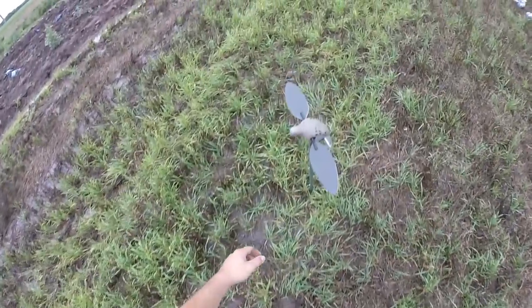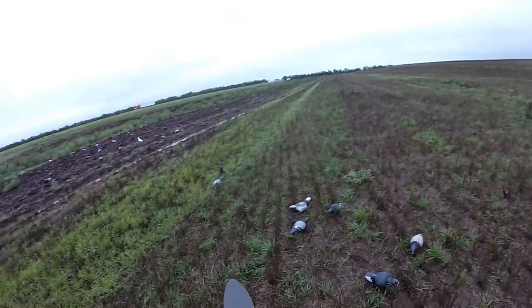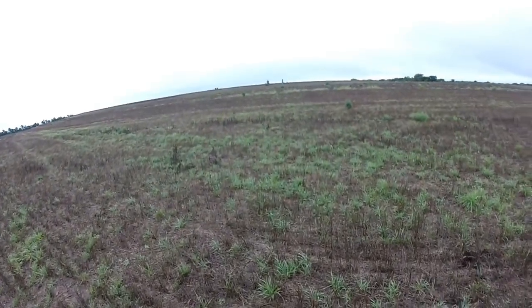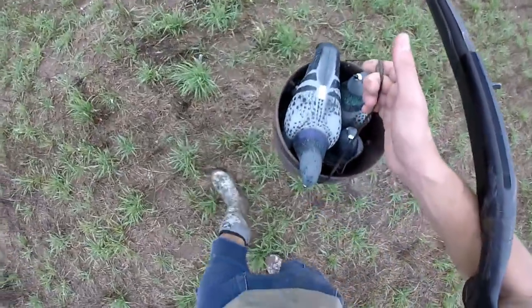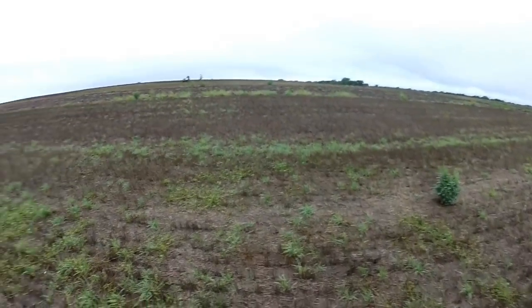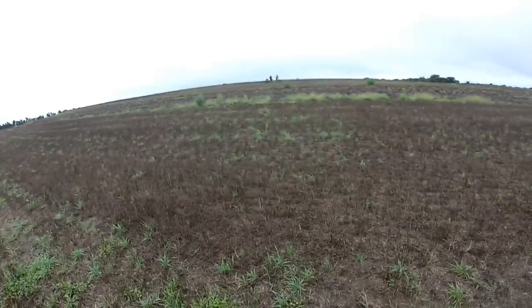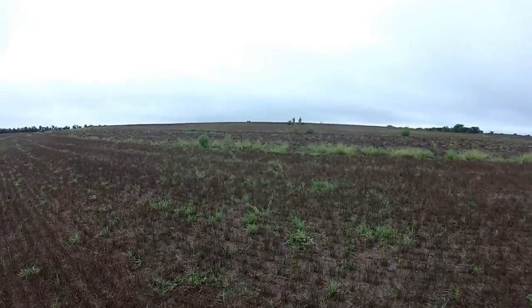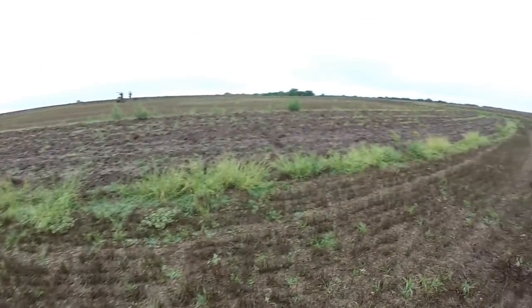Oh man, well, as you guys have noticed, we're down in the valley down here. We're gonna go up on this hill. We're moving. I'm literally grabbing a mojo, a bucket full of decoys. Their main fly line is up on this hill. That's really where they're not only landing, but just flying this field. So we're gonna go sit up on the hill and see if we can shoot some. You never know if you don't try.